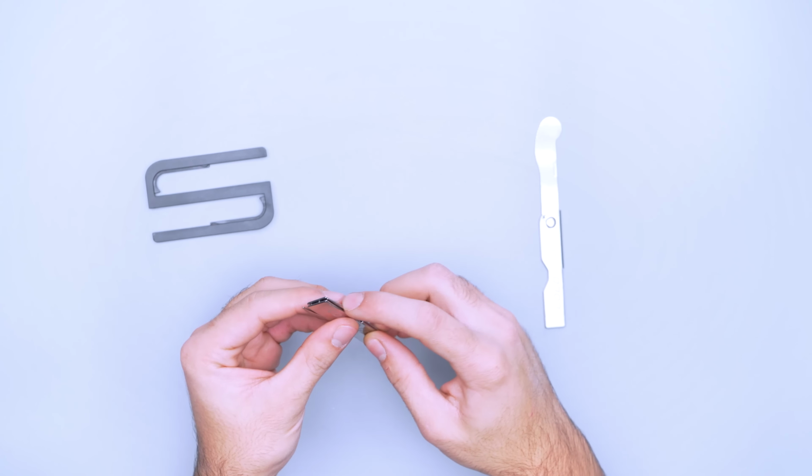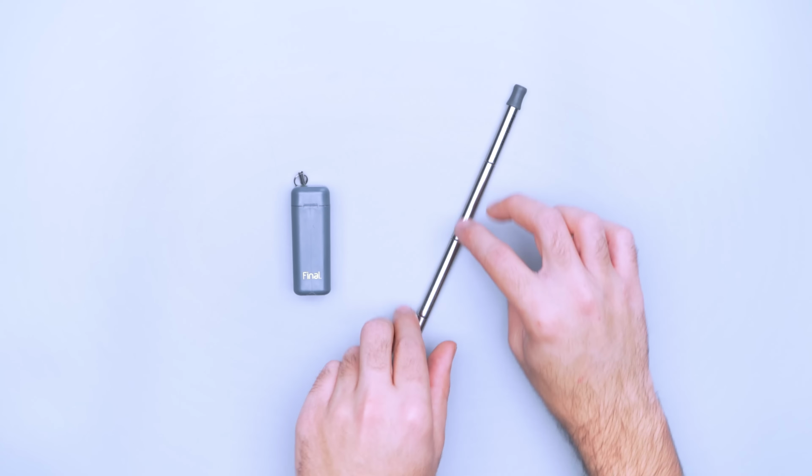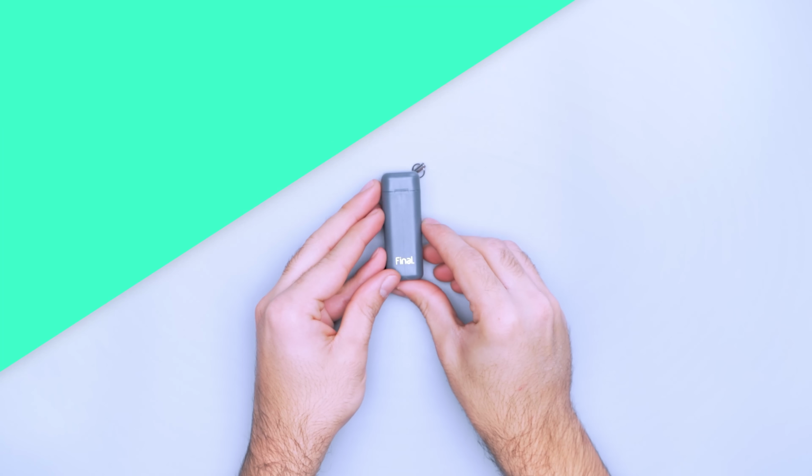There are a ton of options out there, but over the years, we've found our favorites. The fork and knife travel set is a fork and knife duo the size of a credit card. For drinks on the go, we like Final Co's Final Straw because it's collapsible and durable.